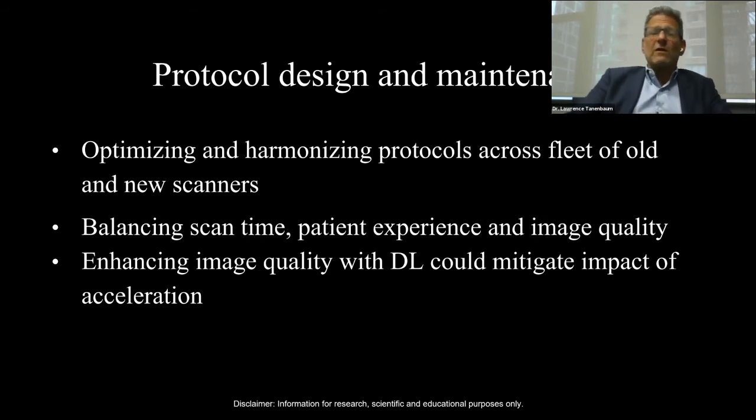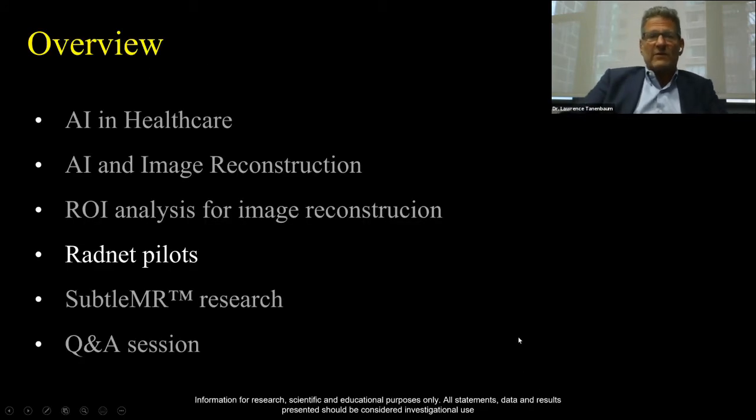So again, what is our goal? How do we use this at our place? Well, we're always optimizing and harmonizing protocols across our fleet, trying to get that circumstance where there's less differentiation and we're always performing as well and doing the same types of scans. We're always balancing scan time with the patient experience and image quality, as you've seen, and enhancing image quality with deep learning really could mitigate the impact of acceleration.